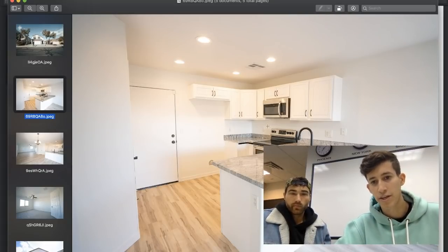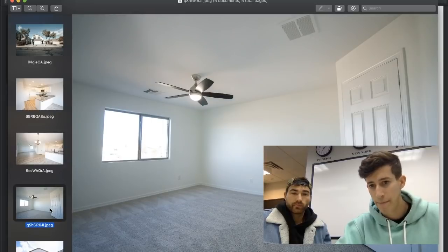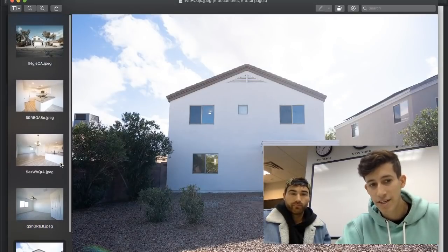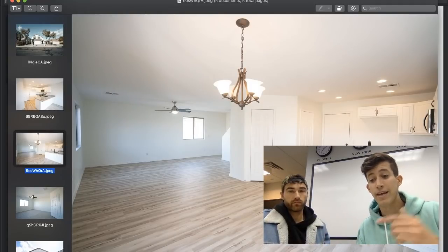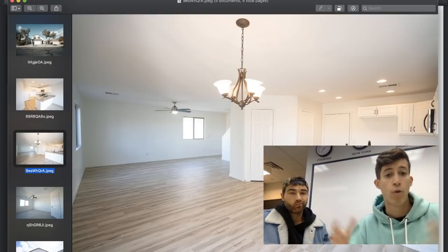Yep. This is the overall kitchen, lightening it up. This is the living room, and this is the master bedroom, if I'm not mistaken, and then this is the backyard. In comparison to most of our other flips, a super light renovation. One thing that you guys might notice right away in comparison to my other video is that my other house that we ended up flipping in Gilbert had staging, meaning that the house was furnished while it was listed.